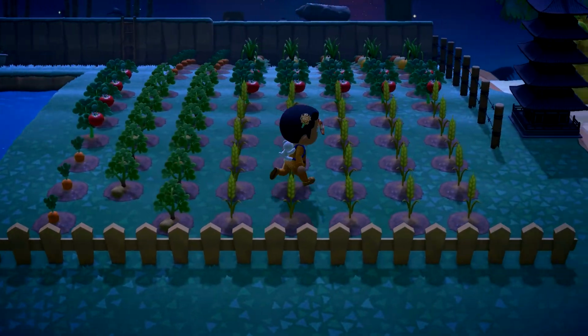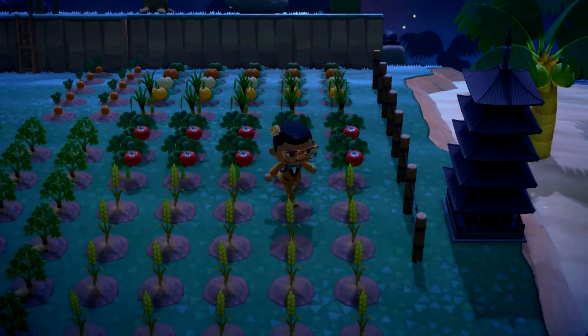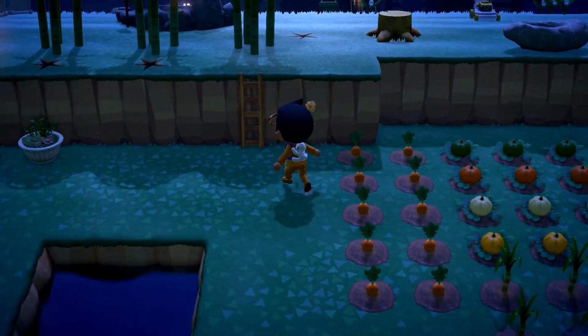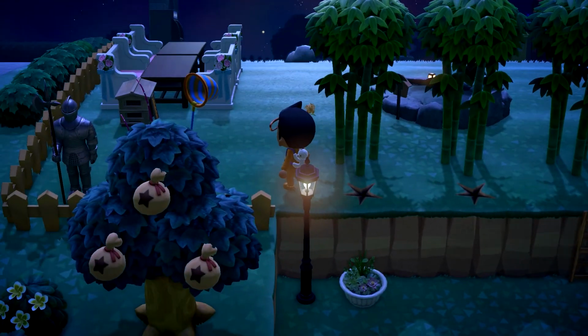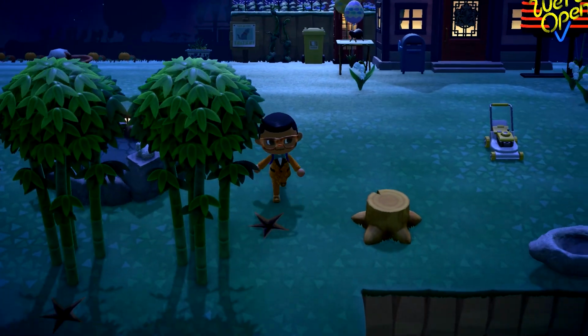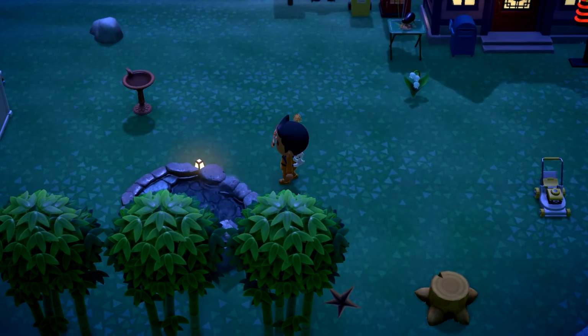Look, there's a knight protecting the crops, almost in replacement of the standard scarecrow. Like, what's not to love? Oh, I'm actually gonna cry, you know. This reminds me so much of our original island, and this was literally what I wanted my garden to be like. I was making like a little zen garden.